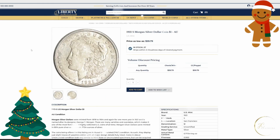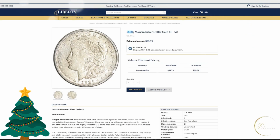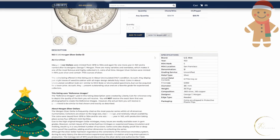Moving to Liberty coins. This is an example of a 90% piece of silver, which was produced in 1912 by the San Francisco Mint. That's what the S stands for. Averagely uncirculated. So this is a very old coin that used to be used as money back in 1912. And you can see here that this isn't 1 ounce of silver. It is actually 90% pure silver, which contains 0.7734 ounces of silver.